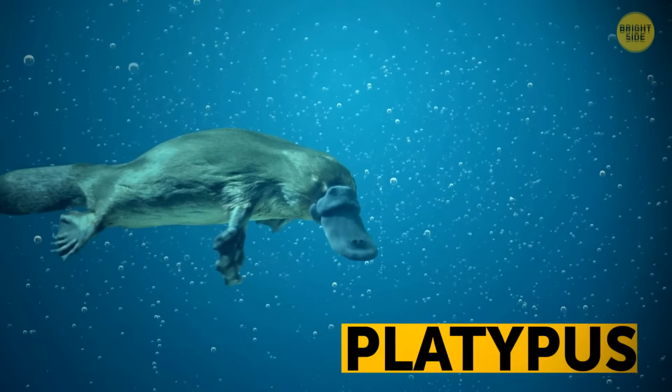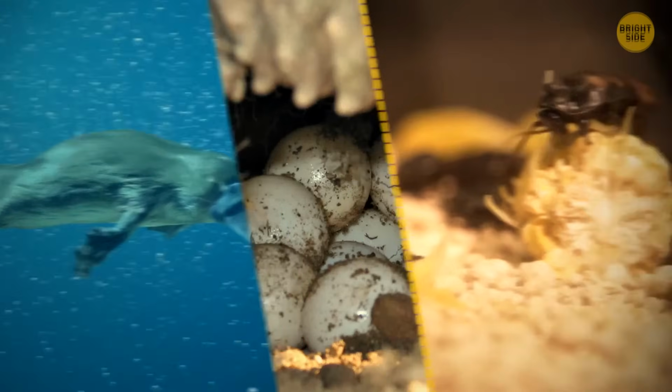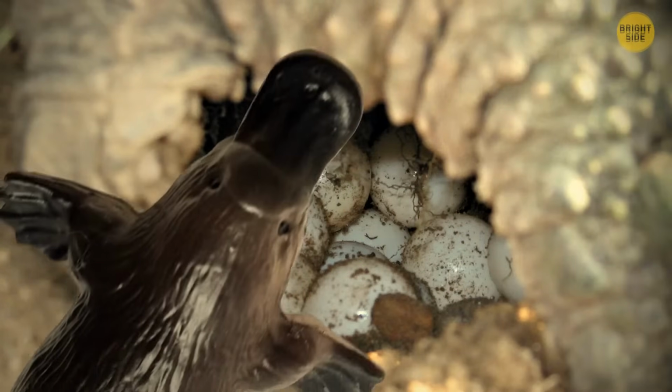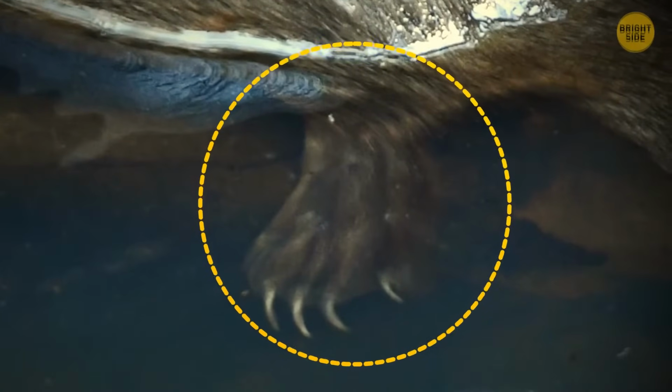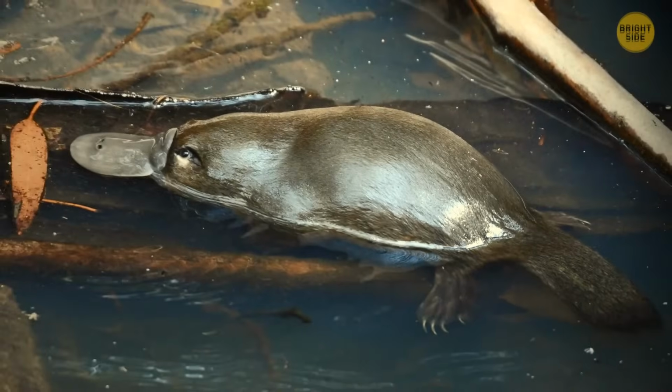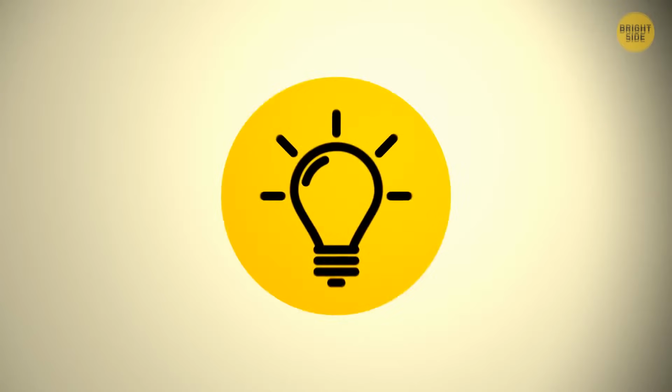A platypus doesn't have teeth, and it mainly eats insects and shellfish. It's one of only 2 mammals that lay eggs, but these strange things can still do you harm. Male platypuses have sharp spurs hidden on the heels of their hind feet. There's venom in these spurs that's strong enough to take down a dog.